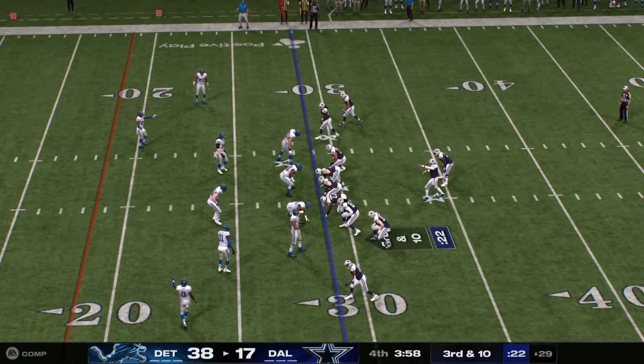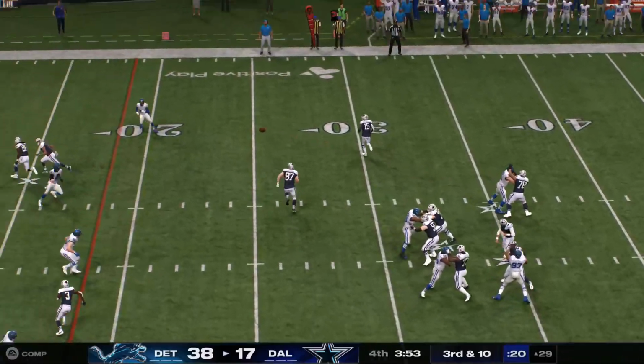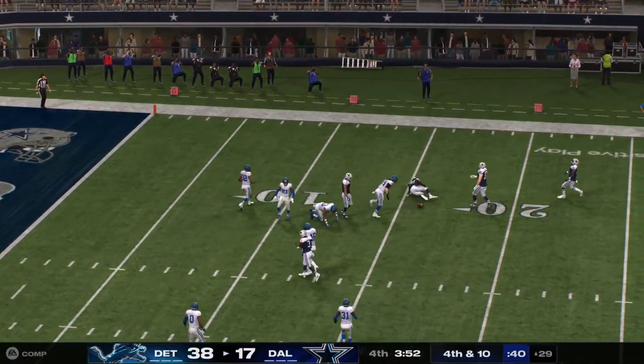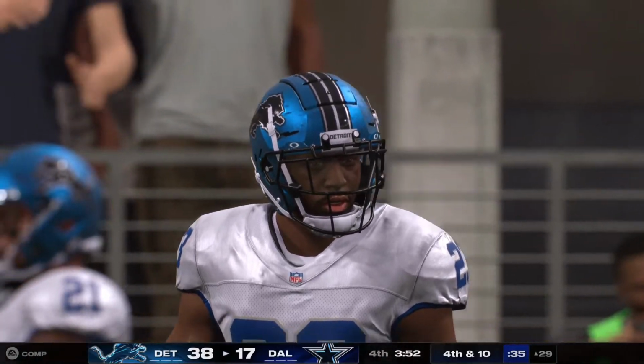Yeah, we saw the result. Negative yardage. Throwing. Prescott. Had his hands on it, couldn't bring it in. Pretty symptomatic of how this game's been going.